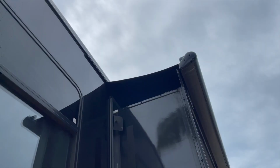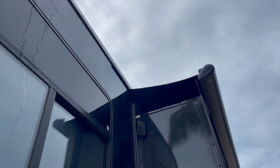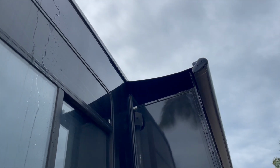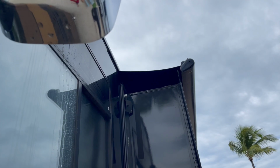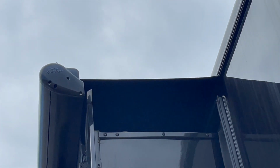We had our slide toppers replaced. You can see our toppers fit really tight and snug. There's no more tears in them. We are super happy with the toppers. That cost us like $1,022 as well. From the high winds, they had loosened up, and there was a little tear in the ends, so we really needed those replaced as well.